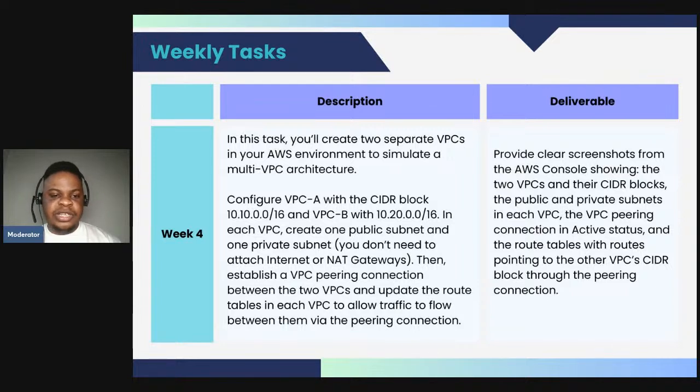So quickly going over the task. The task for this week, what you would simply need to do is to create two separate VPCs. This might sound complicated, but take your time and go through it. What we're trying to do here is to simulate a multi-VPC architecture. Once you create those two VPCs, the first one can be named maybe demo VPC A, and this should have a CIDR block of 10.10.0.0/16. And then the second one should have a CIDR block of 10.20.0.0/16.